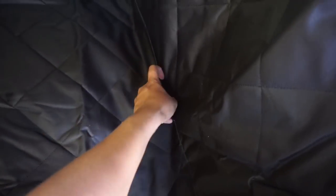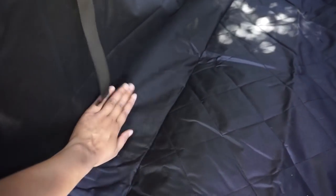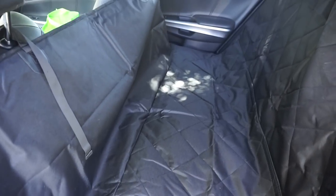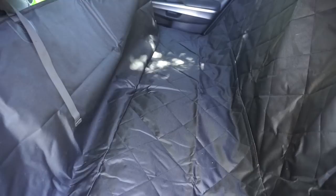So there's this thing so that you can have access to the seat belt if other humans need to sit on this. So Walle usually just swings over here because of course Zazu needs all that space. So this is very helpful for both of them. They both get their nice spot, and the car stays clean, or at least we try to keep it clean.